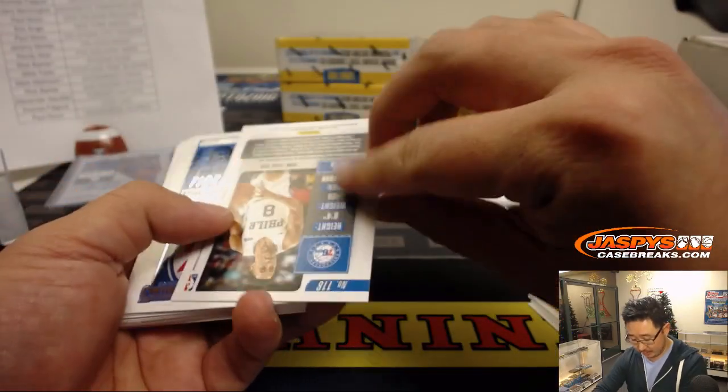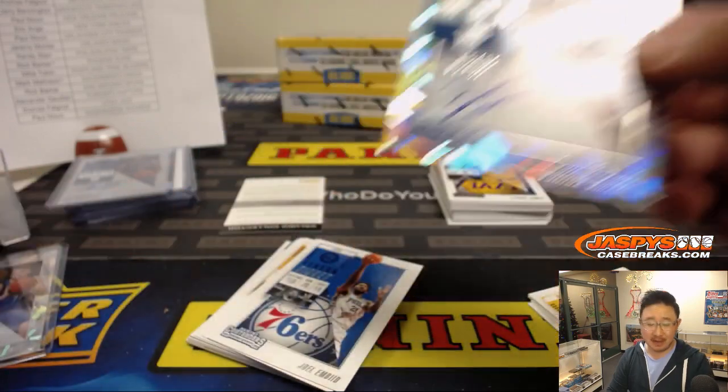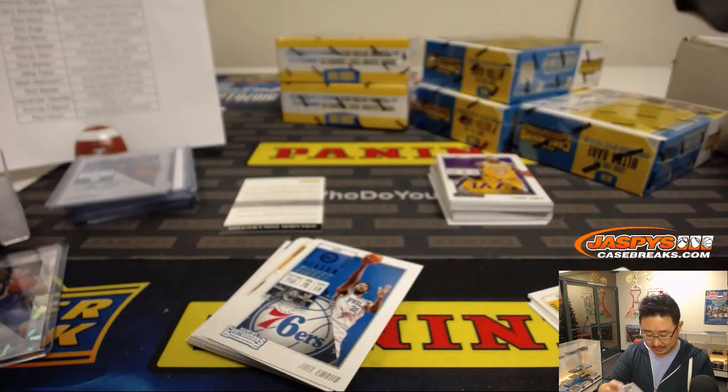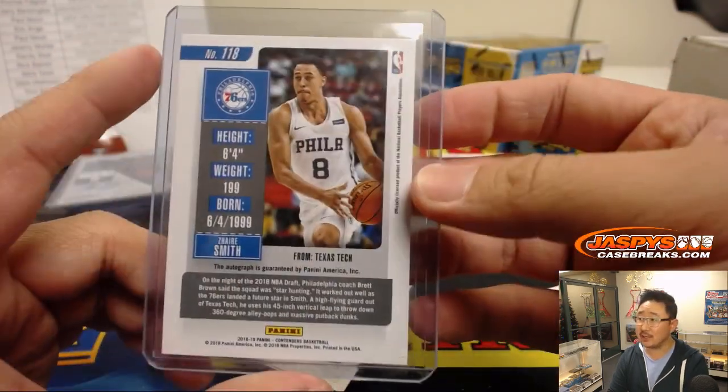Spring is great. We've got, nice, Zaire Smith, 5 out of 25 cracked ice. That's our second cracked ice auto. This one goes to the 76ers. Randy Starr with the Sixers. Pick your team one, ladies and gentlemen. Nice.